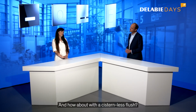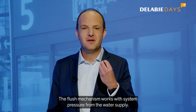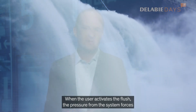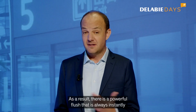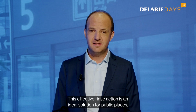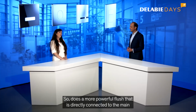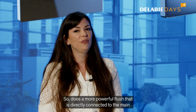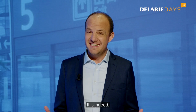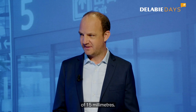And how about with a cistern-less flush? Then it's a very different system. The flush mechanism works with system pressure from the water supply. And when the user activates the flush, then the pressure from the system forces the water down to flush the toilet bowl. As a result, there is a powerful flush that is always instantly available. And this effective rinse action is an ideal solution for public places where washroom hygiene is one of the main concerns. So does a more powerful flush that is directly connected to the main water supply mean a much larger connecting header pipe for the cistern-less flush system? Well, it is indeed. Today's toilets with cisterns are supplied via pipework with a diameter of 15 millimeters.